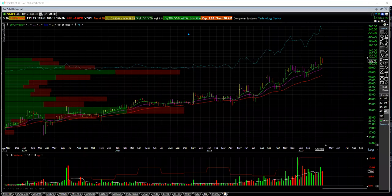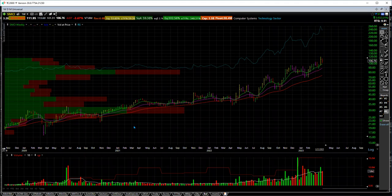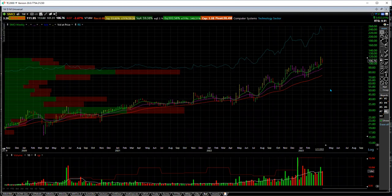Okay, so the first of the components, and I've got these showing up in kind of technical momentum strength. So we're going to go from the top to the bottom. The strongest one in the list is SMCI. We can see clearly it's in a lower left, upper right pattern, exhibiting strong momentum. So this is representative of good momentum. So that's a good start.